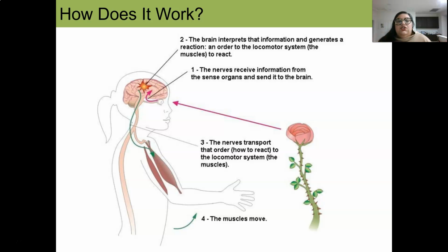So let's see how this works on a very surface scale. This is in order. At number one, the nerves receive information from the sense organs and send it to the brain. Here, the eyes are seeing, oh, this is a beautiful rose that I might want to touch. The nerves receive this information and send it to the brain. Then the brain interprets that information and generates a reaction in order to the locomotor system, to the muscles to react. So that's two.